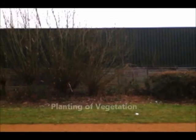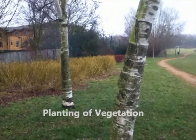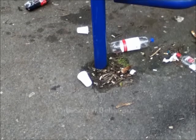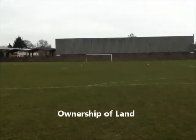Opportunities. There are opportunities at various locations around the park to plant vegetation to help mitigate the effect of unattractive edges. Barriers. Barriers include using the park safely due to antisocial behaviour and the ownership of land.